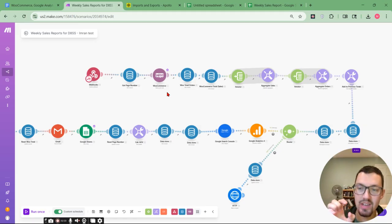For the last 7 days, it's getting every single order. The client I set this up for does hundreds of orders a day, so they needed thousands of orders over the last week, but this particular workflow can only get 100 orders each run. So it has to run about 20 times to get all the orders, and those are saved in these data store nodes.